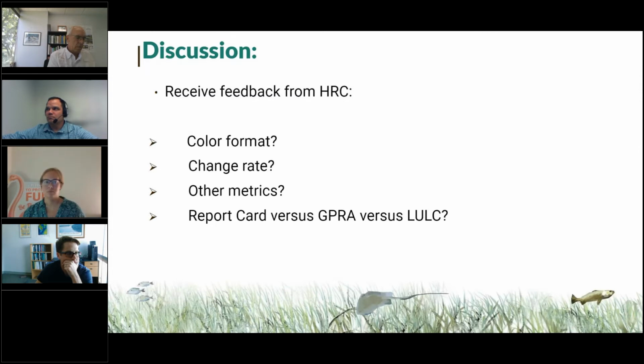It's not addressed in the calculation. Was addressed in the target and goal setting process. But as far as I know, we're just using the data. So, the data comes out and we're calculating the losses or gains and just applying those to the report card.